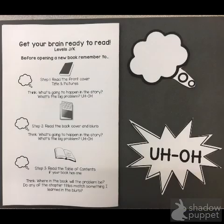Here are the tools that we will be using today. You can also print these out to use at home. We have a bookmark with steps listed, a thought bubble to remind us to stop and think, and an uh-oh to use when we make predictions about the problem.